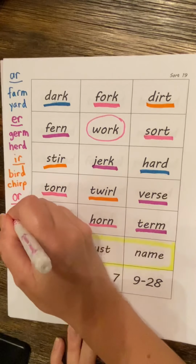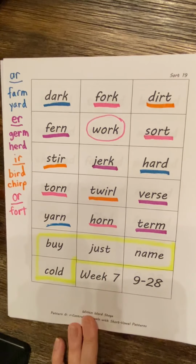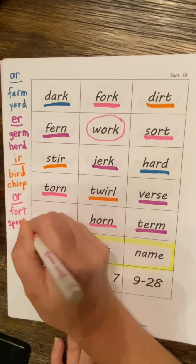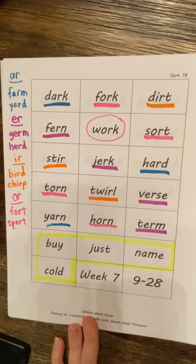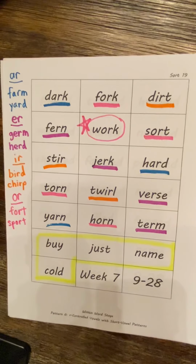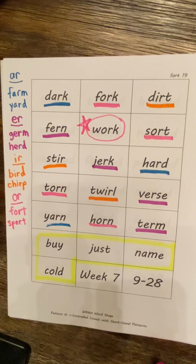You also hear it in fort and sport. Now this really is an oddball word. We don't usually hear the sound when we see OR. So normally when you see OR, what sound are you going to hear? Or.